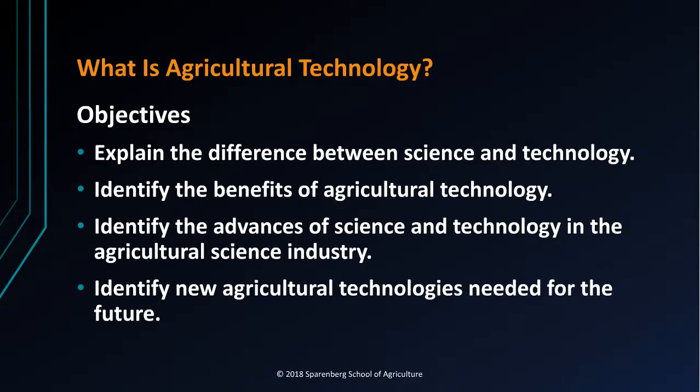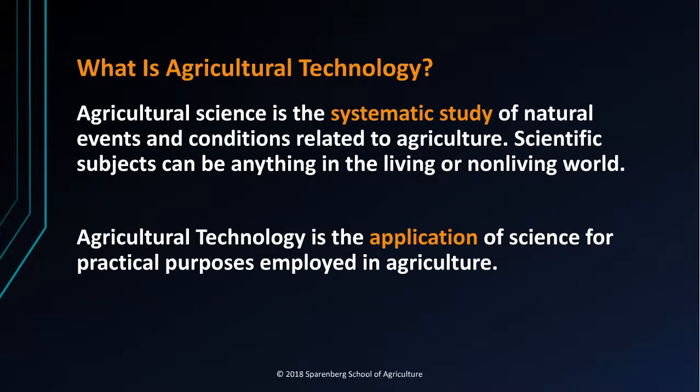At the end of this lesson, students will be able to explain the difference between science and technology, identify the benefits of agricultural technology, identify the advances of science and technology in the agricultural science industry, and identify new agricultural technologies needed for the future.